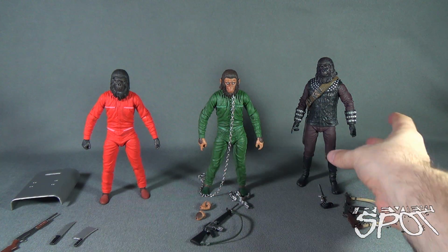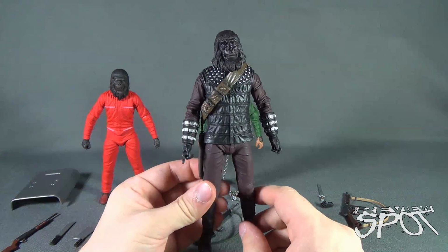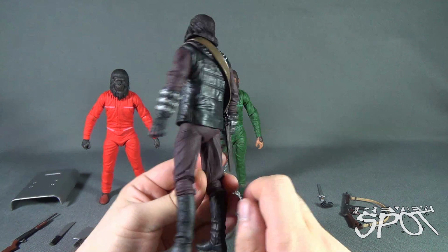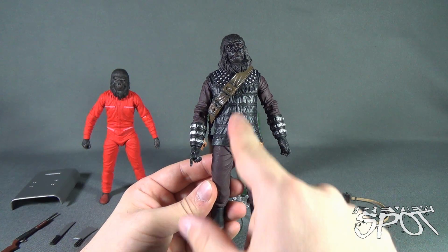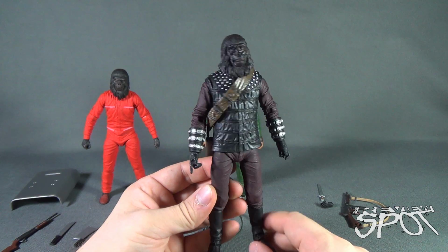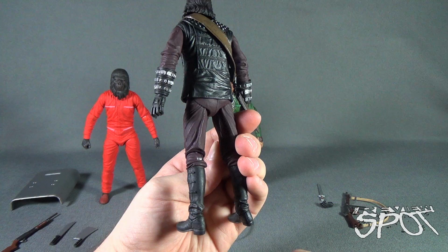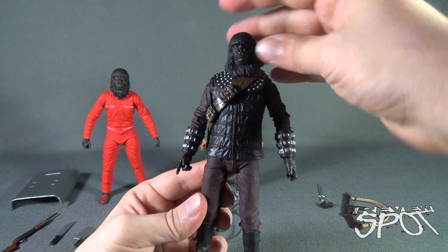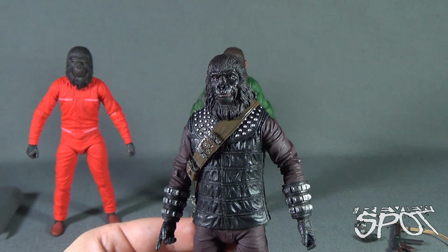Why don't we actually then have a look at Aldo? And we'll kind of leave Caesar for the end here. Aldo in his military ape uniform. Kind of a combination of this kind of dark plum purple, black. He's got some silver going on in the gauntlets, as well as the rivets in the top of his collar. Military style boots, or the equivalent of what military style boots would be for apes. He's got a similar head to that of the Conquest Gorilla, not quite. Aldo's got his own face sculpt.